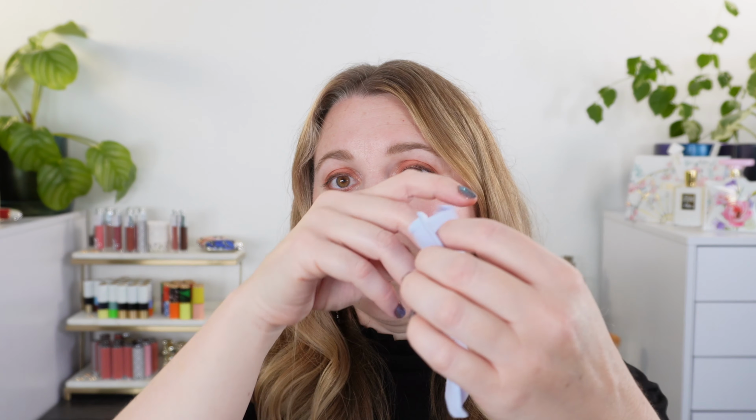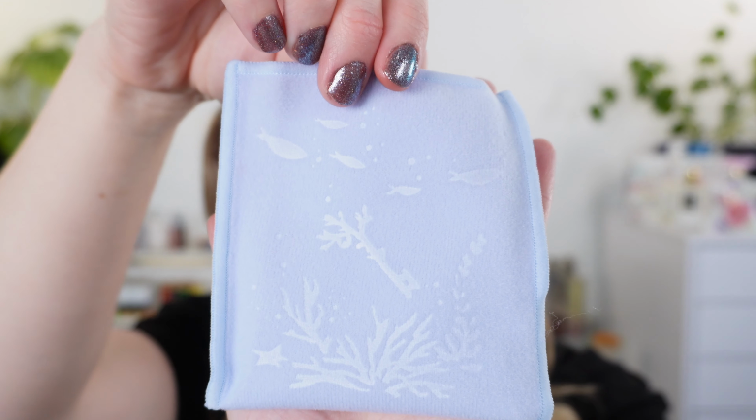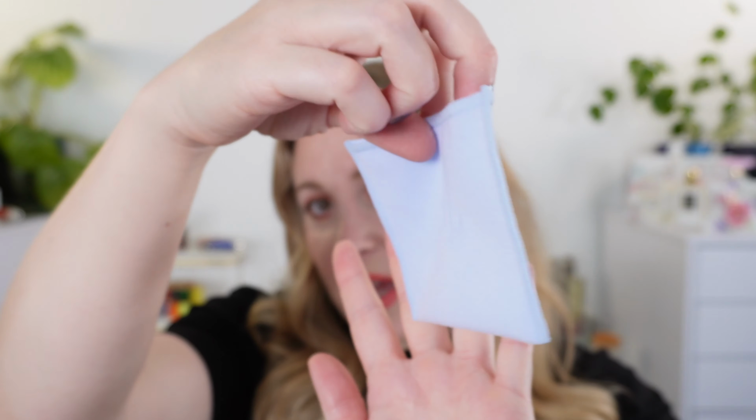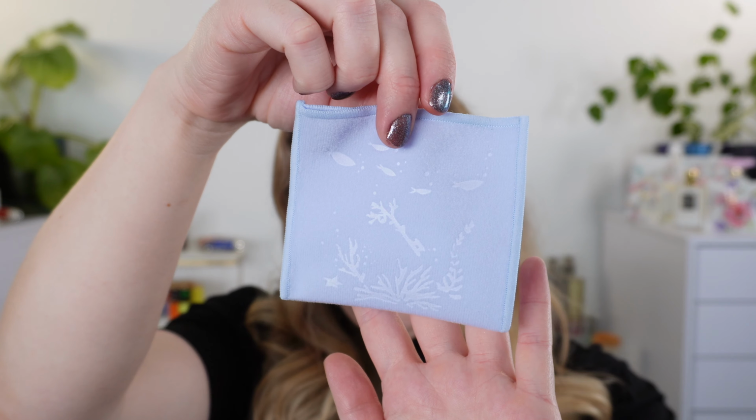Now with the quad, it does come with a Cle de Peau case. Typically for this collection, you can see that on the one side, we have this underwater scene. We'll talk about this collection in a moment, but it was inspired by The Little Mermaid. Now, the luminizer also has a pouch like that. So on one side, you have the CP, and then we've got the fish on the other side.